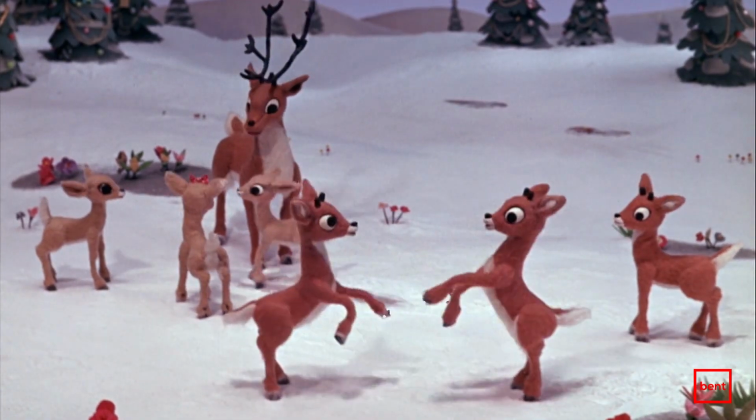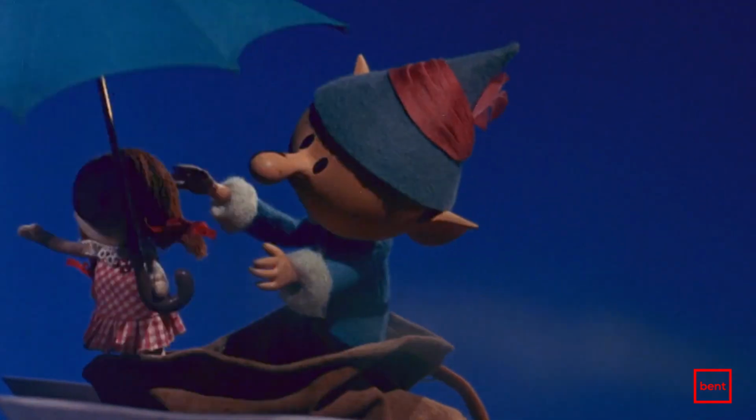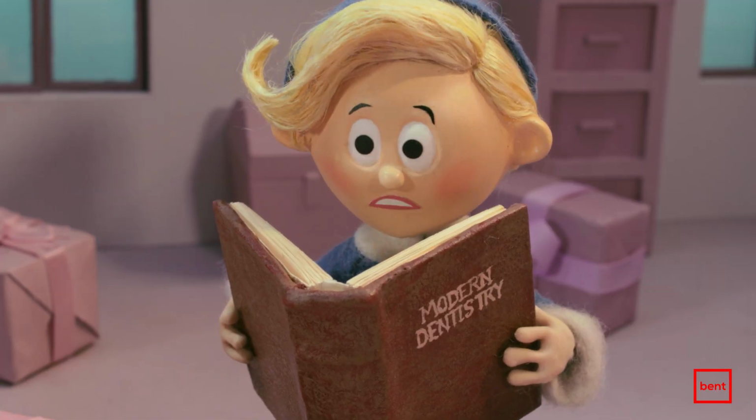Rankin Bass did a very good job at creating environments and sort of a vision for a world that seemed to be its own world. A lot of it was really stylized, really fanciful, cartoony art direction. It's perfect for Christmas because you're in that world of toys coming to life. When I adapted the story, I really wanted to stay very, very true to the original.